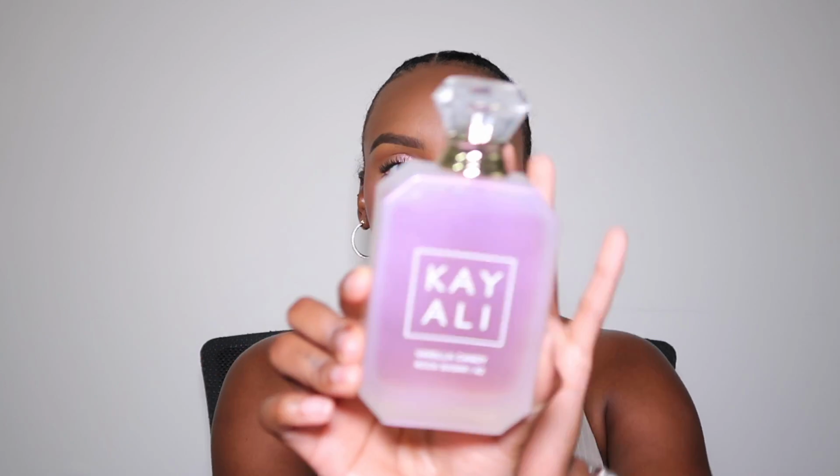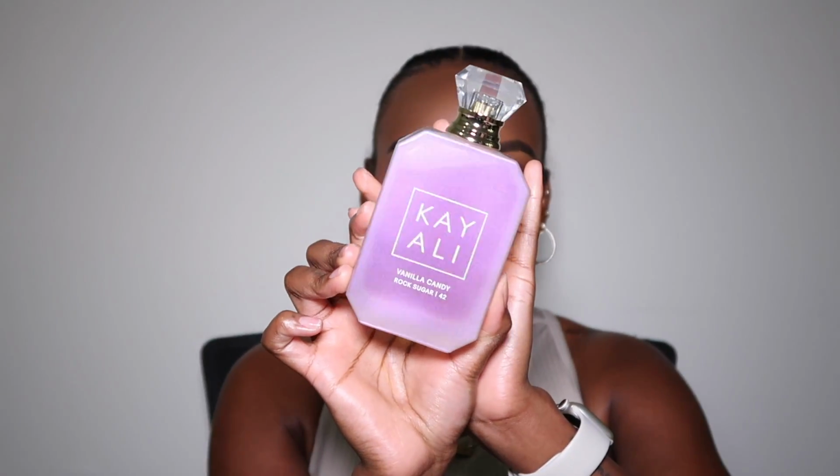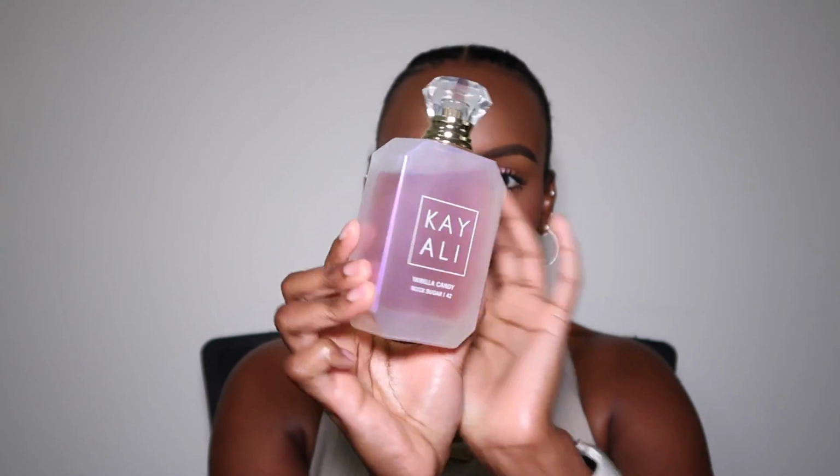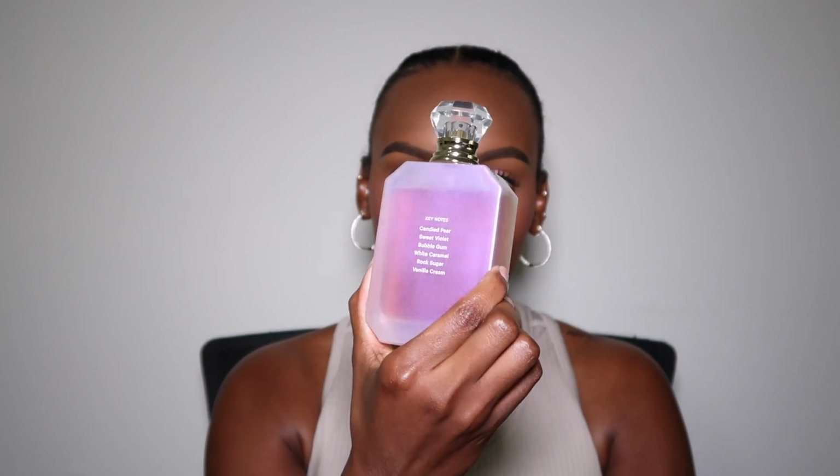And let me show you guys how the actual bottle looks like. Oh, this bottle is really, really pretty. This is how the bottle looks like. It's iridescent, just like the box is. It's like a pink, purple hue. It's just gorgeous. It's see-through. You can see the juice. It is absolutely beautiful. Now let's get into the actual juice, fragrance notes, all the good stuff.